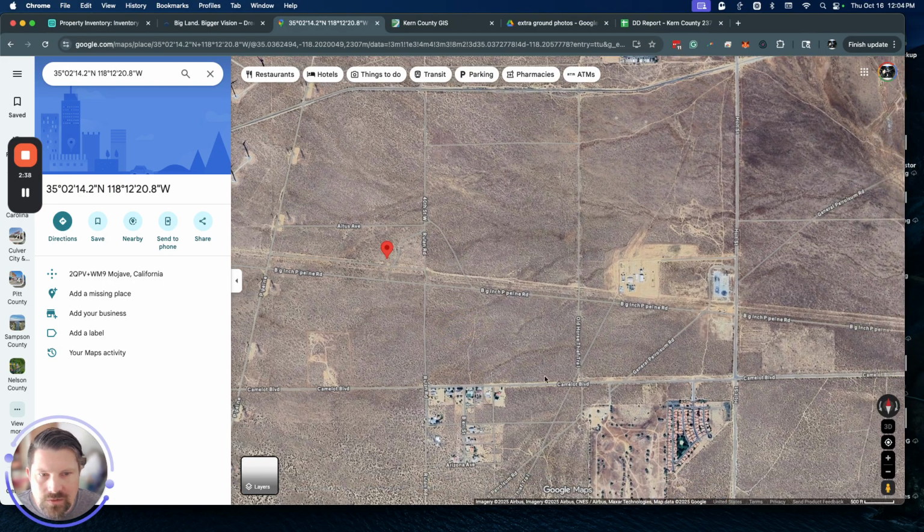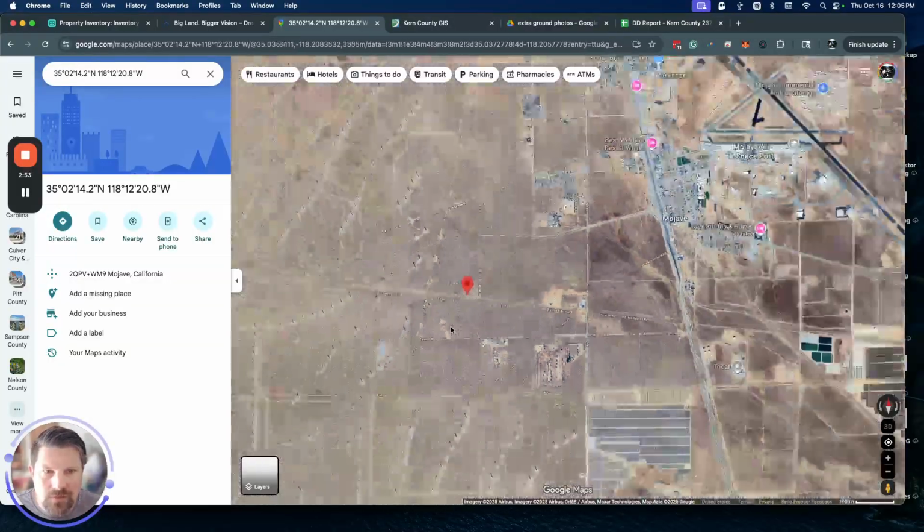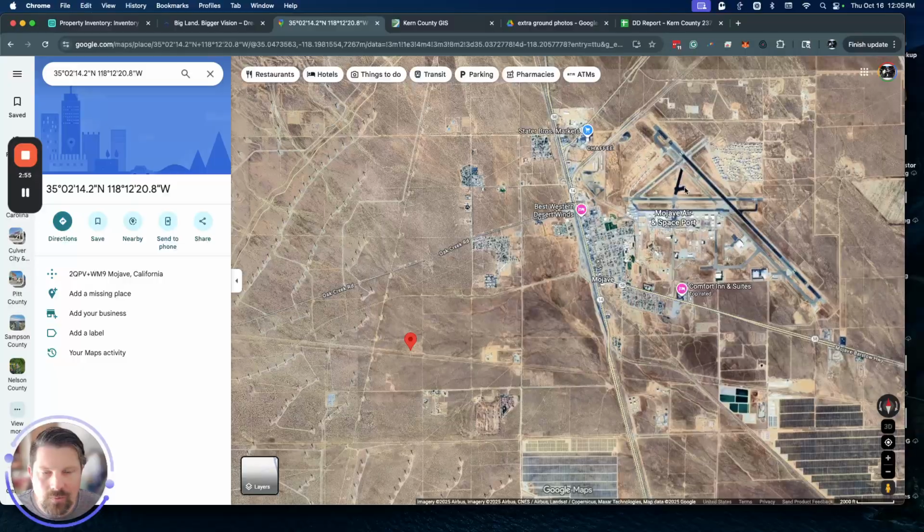There are some public utilities down the street as far as stormwater, and there are power lines, public utilities on Camelot. So they're not currently connected. You'd have to extend them to get to the property if you wanted to build someday. There are some other people farming in this area. It's zoned A1, but if you zoom out, we're right next to Mojave Airport. This is why I'm excited about this land. It's in a cool proximity to civilization.